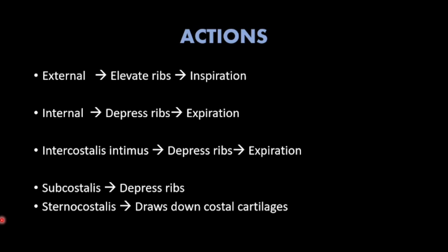Now, what is the nerve supply of the intercostal muscles? So they are supplied by the intercostal nerves of the corresponding intercostal space.